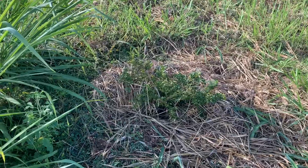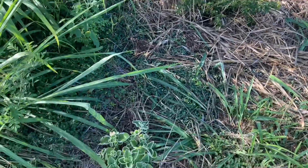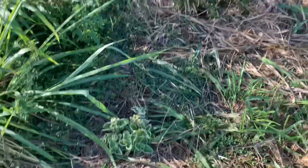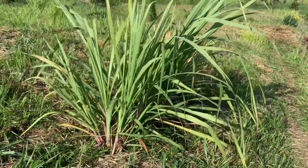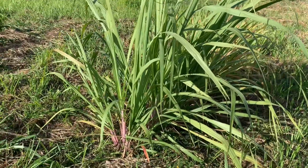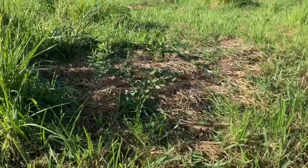Here we've got another Jaboticaba that's a little more bushy, but again, just kind of inching along. Little Cuban oregano in the foreground there. This is a black cane sugar. And this was all sugar plantation at one point. It's kind of a neat throwback up the hill a few feet.